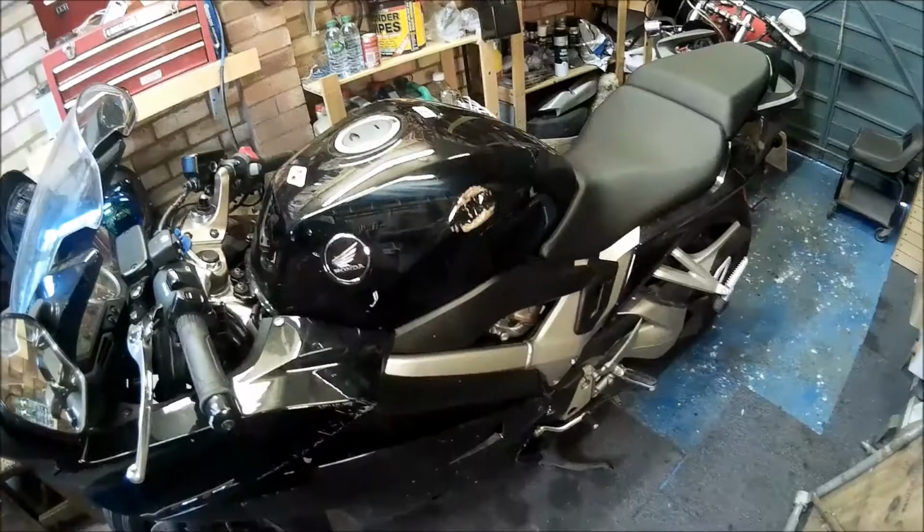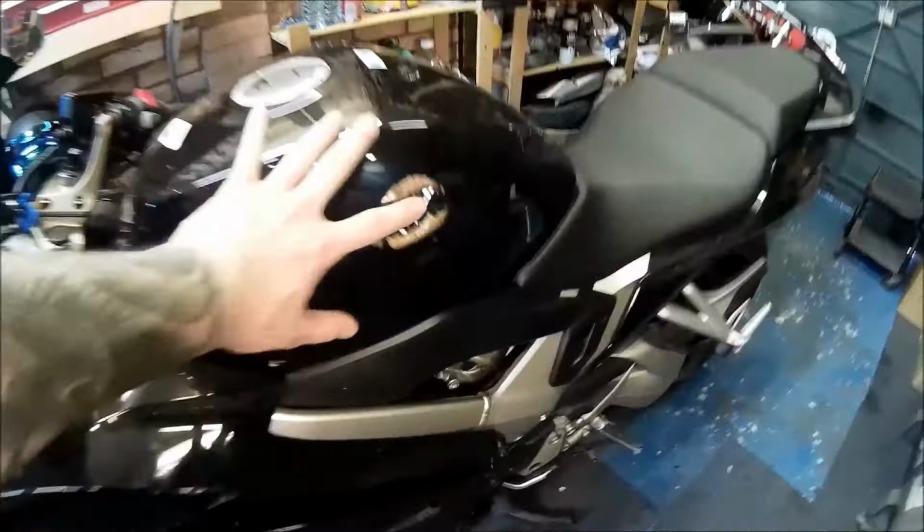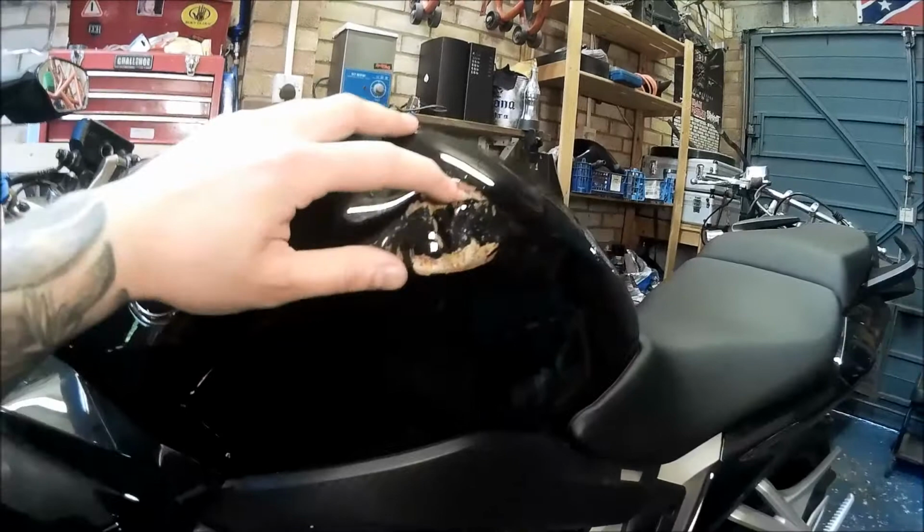Alright, so as you can see, it's a Honda VFR 800. It's a brand new bike, with less than 1,000 miles probably. This is the problem right now, this is the area of issue. The petrol tank is not leaking, luckily, but it's been quite heavily dented. And as I can see, where the paint has chipped off, it's all becoming rusty and horrible. So I'm going to deal with it.